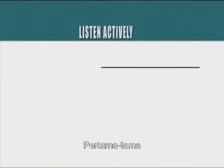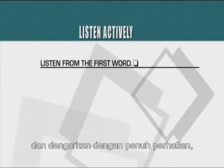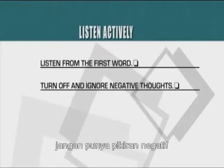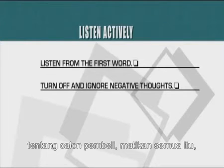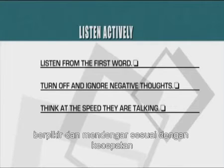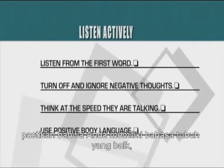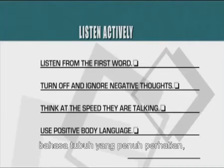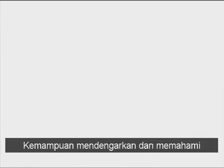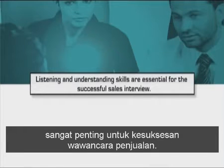Well, first of all, you need to listen from the first word and listen attentively. Do not have any negative thoughts about the prospect. Switch them all off. Think at the speed and listen at the speed that the prospect is talking. Make sure that you have good body language, attentive body language, and good eye contact. Listening and understanding skills are essential for the successful sales interview.